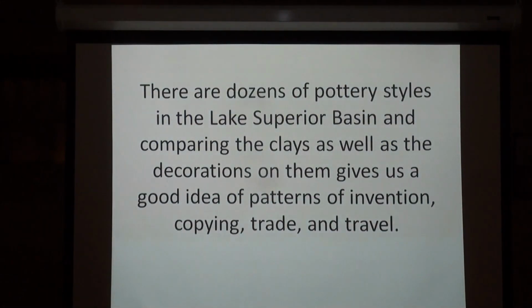There are lots of different kinds of pots in this region, and that's because Lake Superior had, I'm going to say migrant population, but that's going to imply the wrong thing. It had a transient population of habitual users, and these habitual users came from lots of different places. And we can see those places echoed in the styles of pottery that we find in this region.